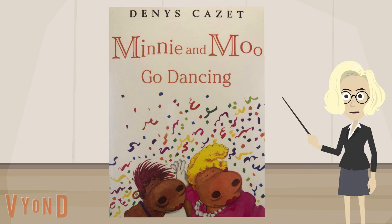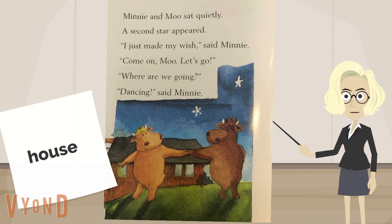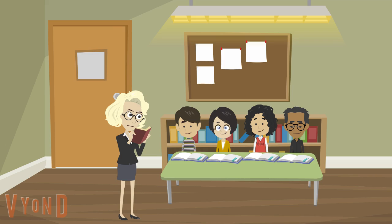Let me show you how I used post-its to remember the main things that happened in the book Minnie and Moo Go Dancing. I marked this page with a sticky note that said paper and pencil because Minnie and Moo were using paper and pencil. And I marked this page with a sticky note that said house because they were dancing outside of the house. What do you think of the way that I used post-its to help me remember the important parts of the story?